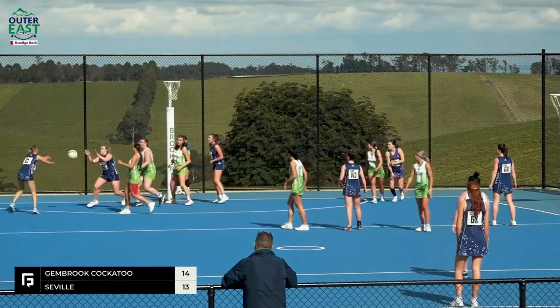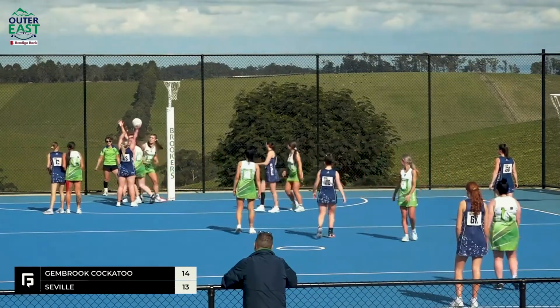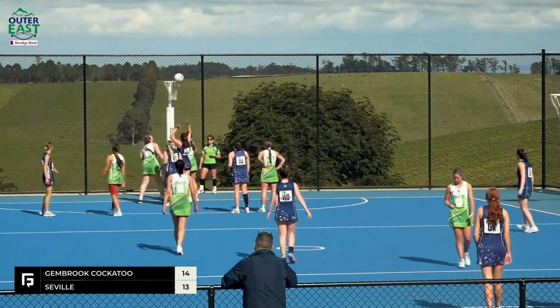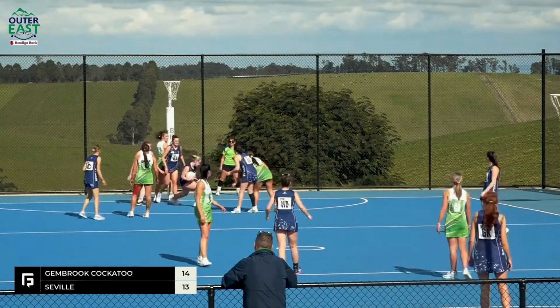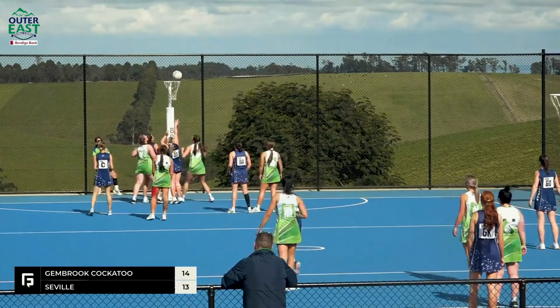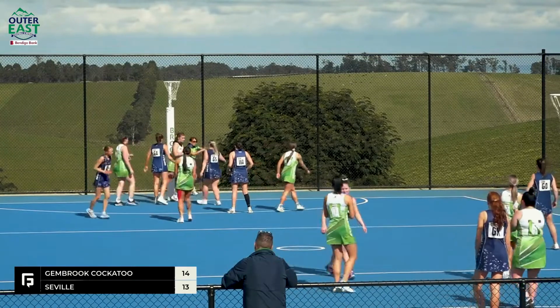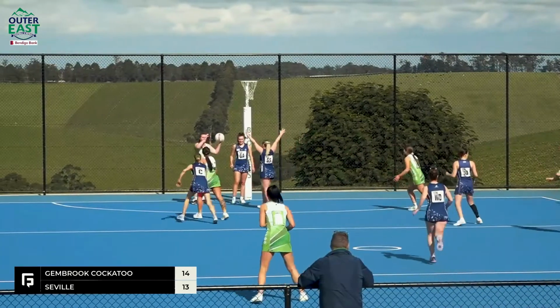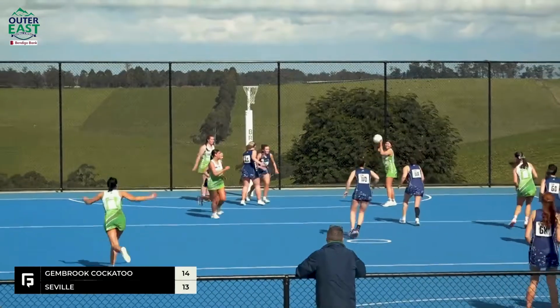So good opportunity here for Seville. Good pass goes wide to Cleo Mini. Now another short one here to Morse. Morse can have a shot here, and Morse doesn't quite put it through, but it was recovered well by Dowling. She doesn't put it through either. Morse has got it once more. Morse doesn't make it work either, and eventually Gembrook Cockatoo hold up. So it's still 14-13 the score. They've got that slender 1-goal lead.